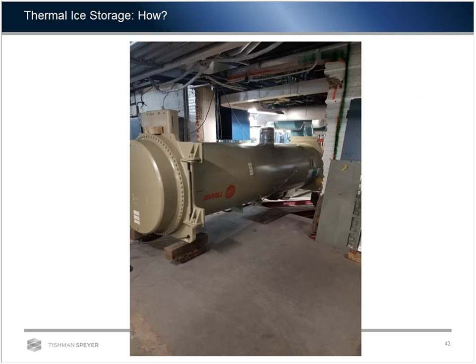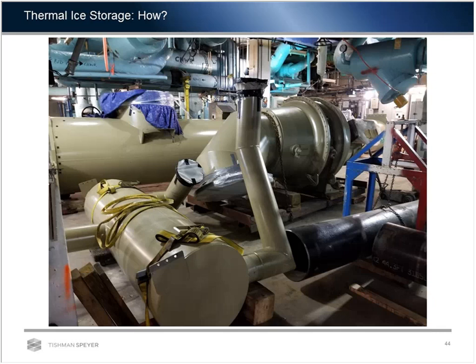This is a picture of a condenser barrel upside down, getting rigged down a ramp into the lower mechanical room. Our chillers now have a total of 4,000-plus tons of cooling capacity. This is a picture of our chiller fully assembled. Just kidding. In order for us to get the chillers in the final spot, we needed to break them down in a million pieces and reassemble them in place.